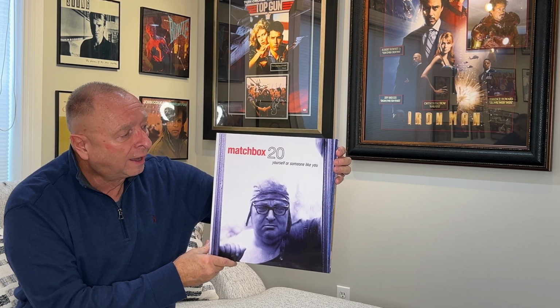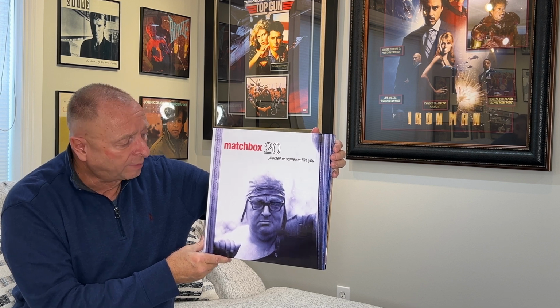Matchbox 20, as indicated, this is their debut album, and it was a great debut album. And they had a couple of other albums that I thought were good. Not nearly as good as this, in my opinion. I'm glad Atlantic 75 and Analogue Productions decided to do this album. I think it's actually their best album.